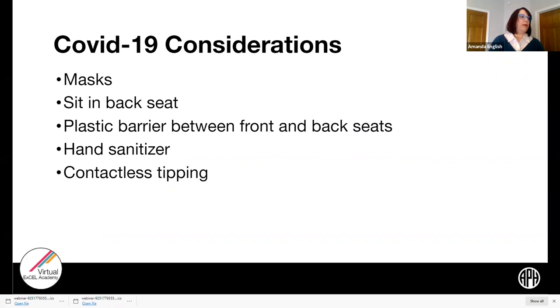All right, I want you to also think about some things to consider during COVID-19. There are safety considerations that you're going to want. You might think about making sure you're wearing your mask, and sitting in the back seat to give more distance between the driver and yourself. Some drivers use a plastic barrier between the front seat and the back seat to help provide more protection. But be aware that if it's there, it might muffle the sound a little bit, so it might be harder to hear them. And you might be wondering, why can't I hardly hear this person? If you check, there might be that plastic barrier there.